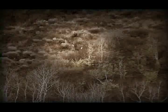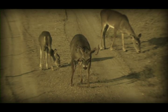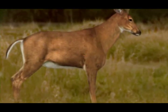By now, the bullet has almost no energy left. It expended it all inside the animal. The bullet has expanded perfectly and retains 100% of its original weight. Don't be fooled by the small exit wound you see after the hide snaps back in place. When you field dress the animal, you'll see the incredible damage the bullet did.